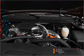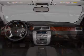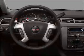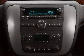Reach your destination effortlessly with GPS navigation. Premium wheels lend a distinctive appearance. A premium sound system is just one of the benefits of owning this vehicle. Anti-lock brakes help you bring your vehicle to a safe stop. Heated seats offer comfort in cold weather.